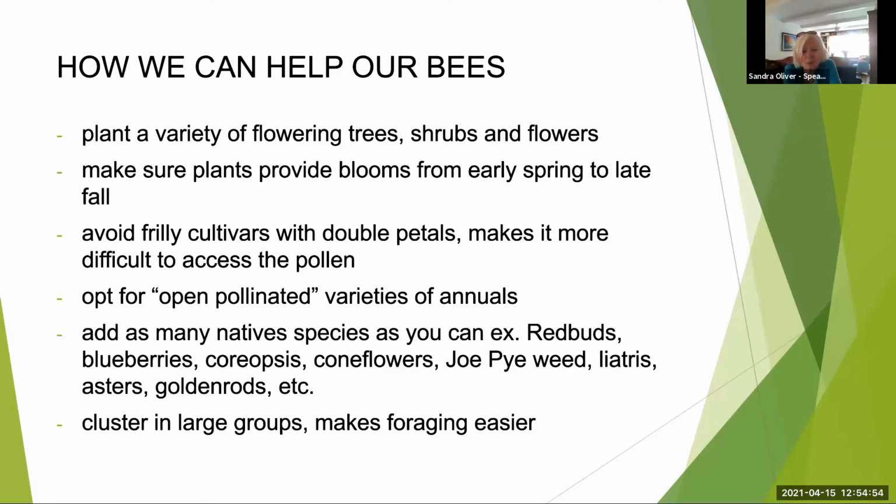And opt for open pollinated varieties of annuals, and add as many native species as you can, like redbuds, blueberries, coreopsis, coneflowers, Joe Pye weed, liatris, asters, goldenrods. I'm sure you can think of a number of other native plants. And it recommends clustering them in larger groups, which makes foraging easier for the bee who is focused on that one flower.